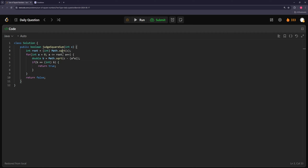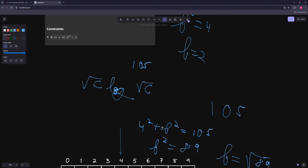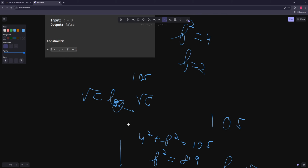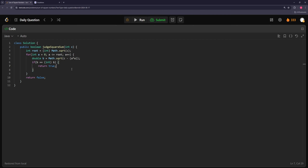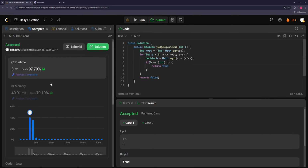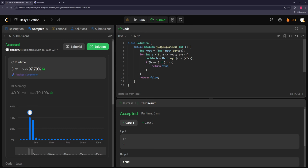So if you had a question that didn't let you use this built-in square root, you don't need to do it. You can do the solution that I said beforehand, where you just check all the numbers and then you square them ahead of time. So you have all your numbers and then you square them and then you have your 2 pointers. So that would work without using a built-in square root. Okay, so there we go.